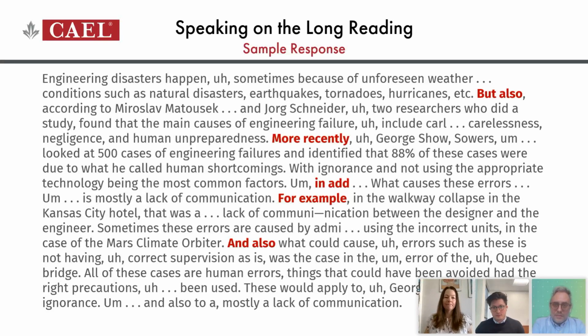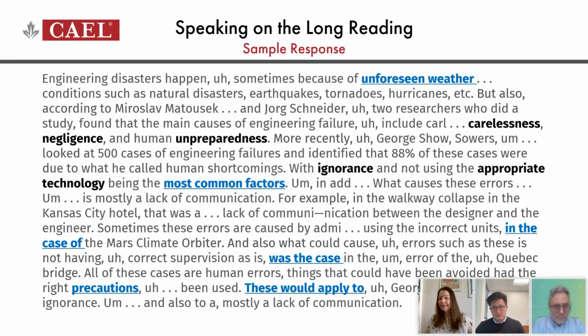Like our first speaker, the second one also uses quite high level and appropriate academic language, as you can see in blue. The words here bolded in black are suitable. The only issue is she's taken these directly from the reading source. So definitely her answer makes sense and all of the content is correct.